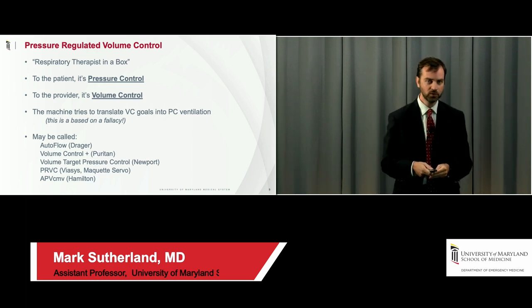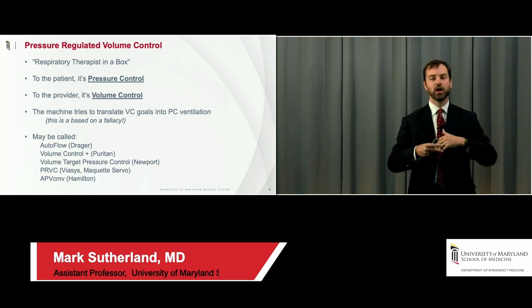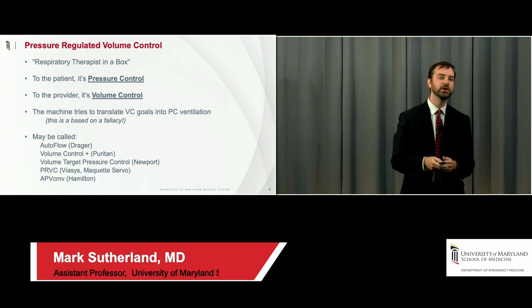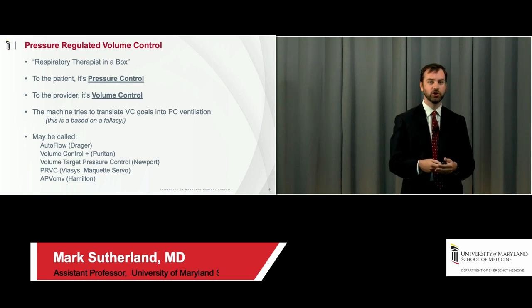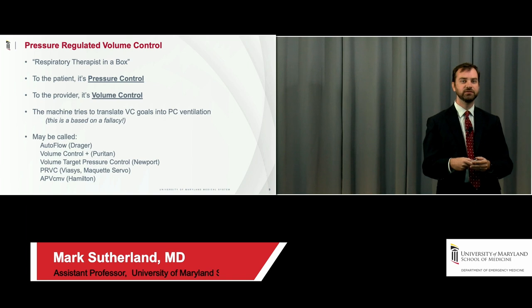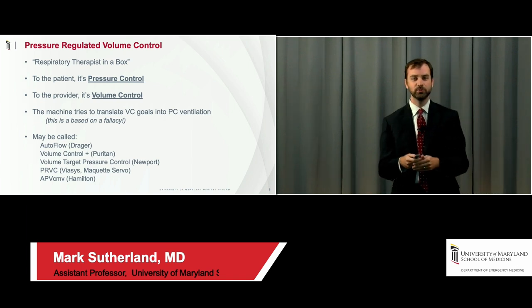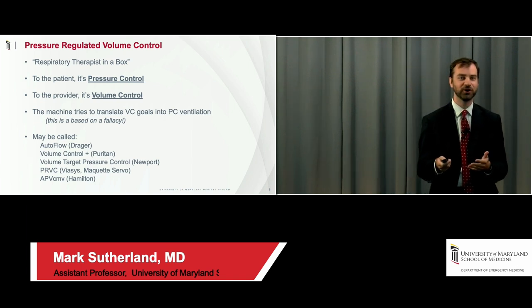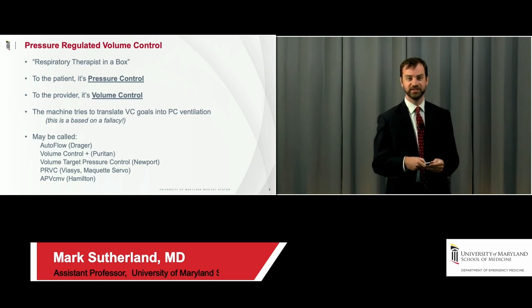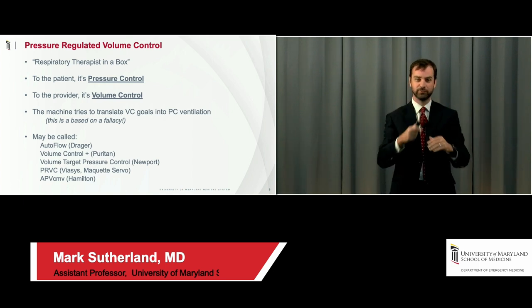The other thing, I alluded to it before, unfortunately all these vent companies come up with their own names for all these vent modes, so it's very confusing. So you may see different names for what I'm describing here as PRVC. On the Draegers, it's called AutoFlow or VC AutoFlow. On the Puritan Bennetts, it's VC+. I think the Newport name is particularly cruel, volume targeted pressure control, although that's actually probably a better description of what PRVC is, but it's like PRVC kind of reversed.